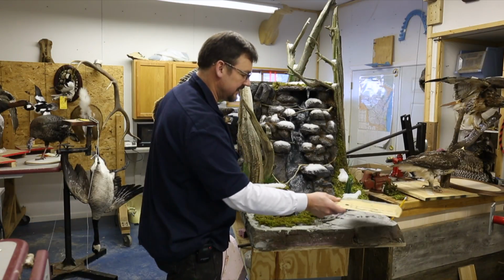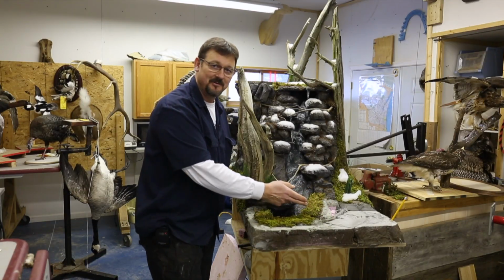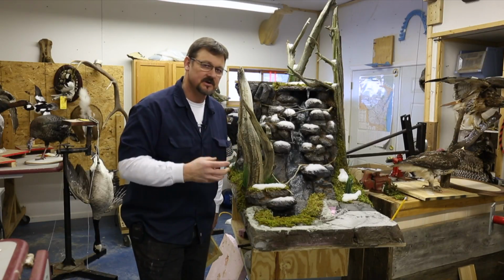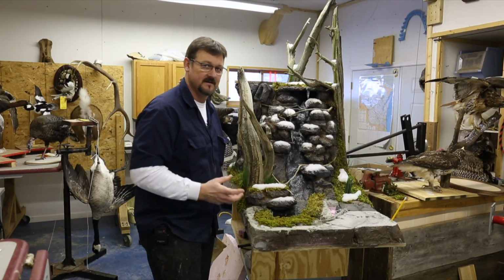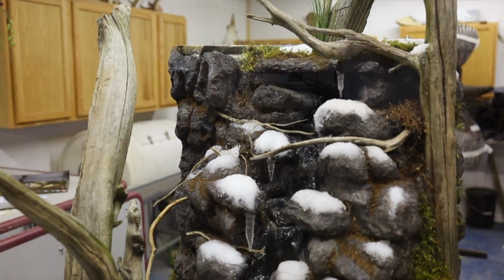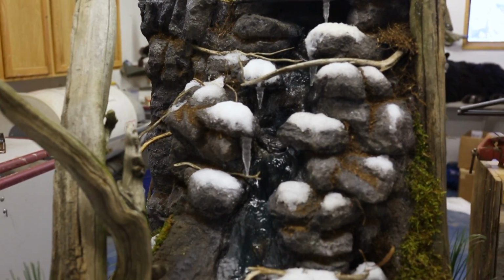So then I had to cut everything, which in turn exposed my hoses and the power cord which my waterfall runs on. So you can see what kind of troubles you have. You have a vision of doing this, but there's not really a blueprint on how to do it. You just kind of do it and you go along. So I'm glad I got this part finished because that was a nightmare in itself.